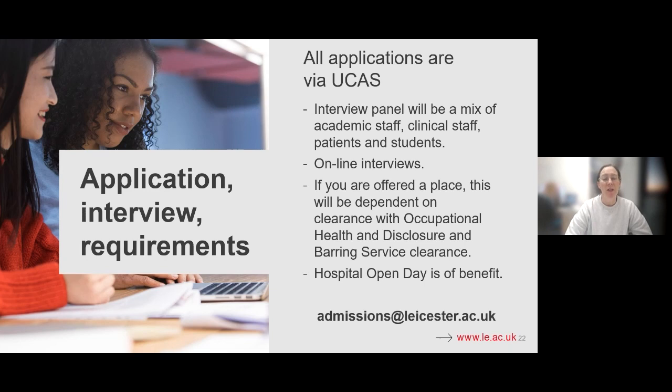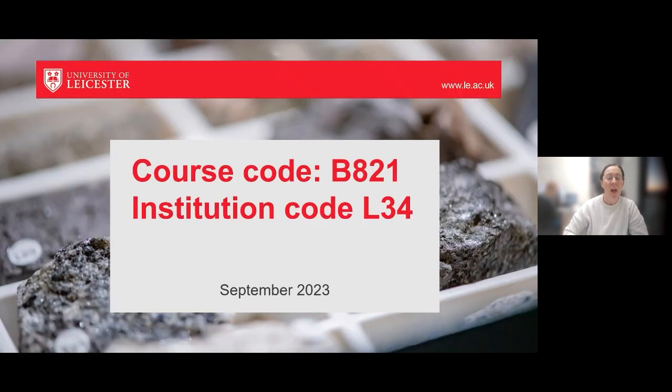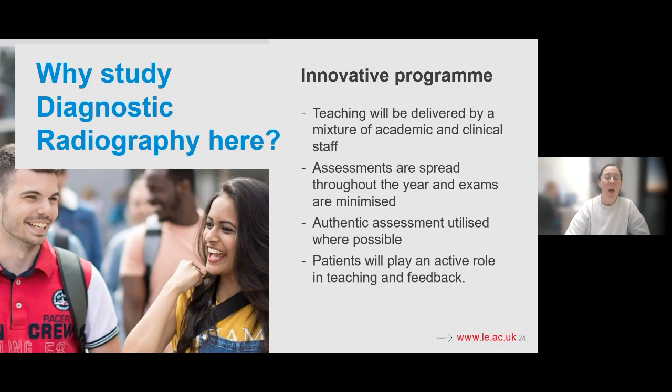If you have any questions about your current studies, your A-levels, BTECs, the email address there is for our admissions team, they can answer any questions you have about whether we accept the courses that you're currently studying. So when you log into UCAS, you need our institution code, which is L34, and the course code is just up there, B821, and that's just to make sure that you're applying for the right institution and the right course.